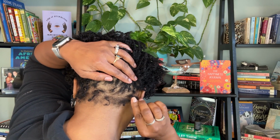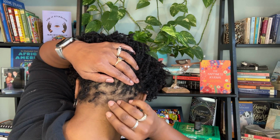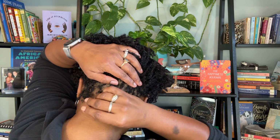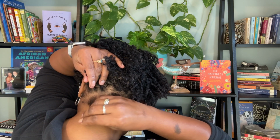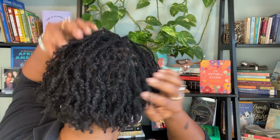So I did this one. This one has like a little knot in it. My loctician's going to scream at me. This one's still in. So I crocheted that one. I crocheted this one. It feels like it's still in. And I did this one. Yeah. So let's look at the back of my hair.